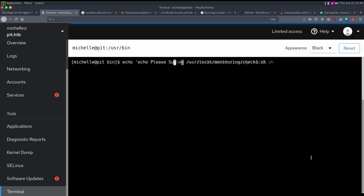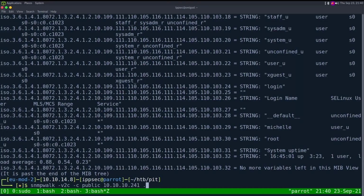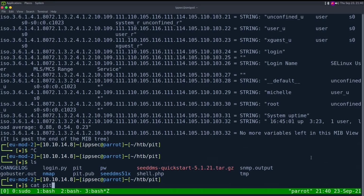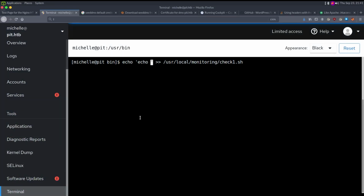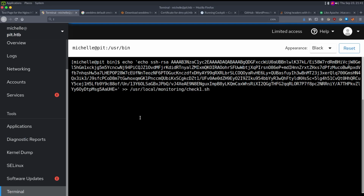So I'm going to try this SSH key thing again. So echo, and we need to, let's see. Where is my SSH key? ls, cat pit.pub. So we can copy this. So echo that to /root/.ssh/authorized_keys. I wonder if Michelle, I said key, and this is keys. That'll be hilarious.